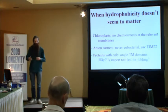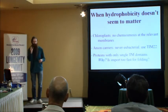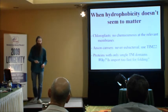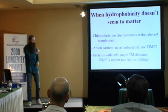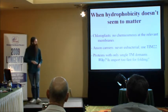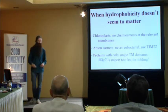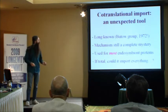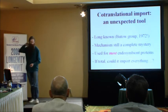There's another little hint, however. It turns out that you can make a protein that's got one really, really viciously hydrophobic slice in it, and it gets in okay. So long as there's not too many of these hydrophobic domains, as they're called, little substrings of the amino acid sequence, you don't seem to have a problem. And that's pretty interesting. And we think we know what's going on now.